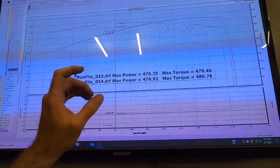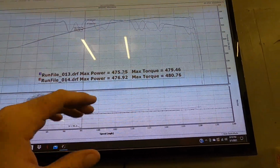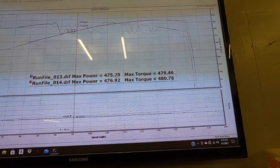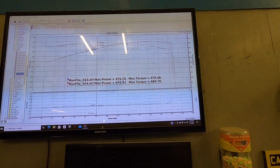All right, so as it stands, our baseline pull is 475-ish, between 475 and 477 on multiple different pulls, and roughly 480 pound-feet of torque. So that is our baseline. That's where we're going to hold before we put on this C8 intake manifold.